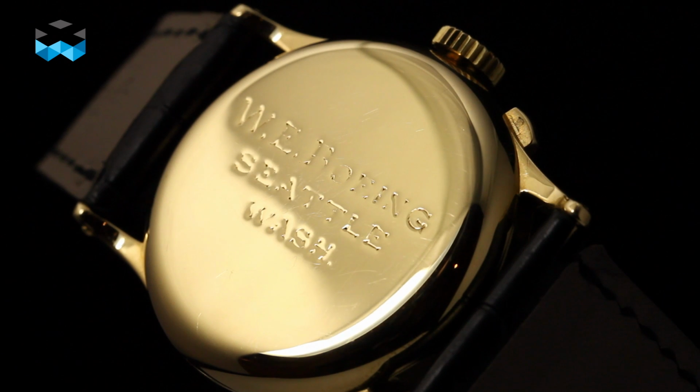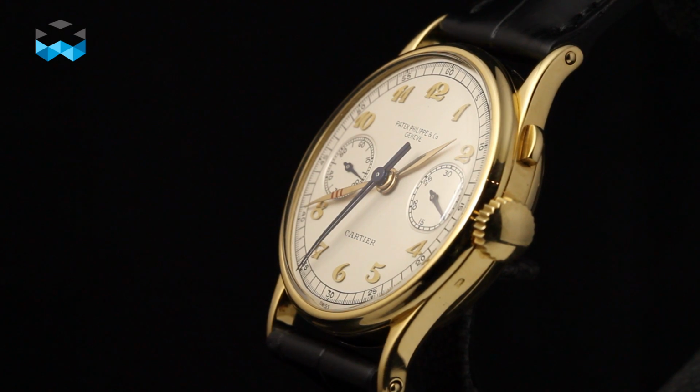Now, this particular piece was made for William Boeing, the founder of Boeing Airlines, in the late 1930s. Certainly on the back, you can see it has his name, William Boeing, in Seattle, Washington, which is still there. And the dial is very rare. There are only 4 known in Reference 130 cases, split-second chronographs. But this is the only one known that has Breguet numerals with absolutely no tachometer. So it gives us a bigger look to the watch.